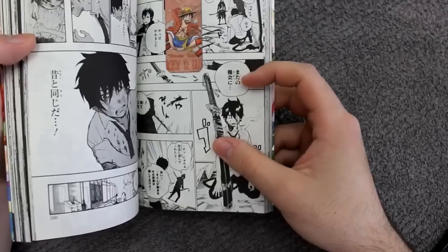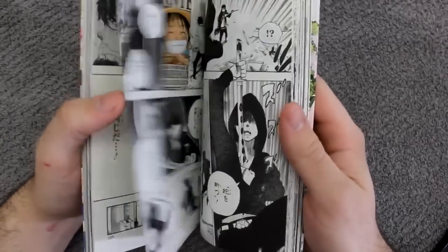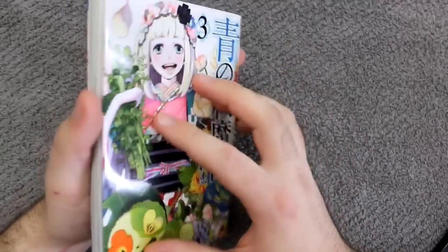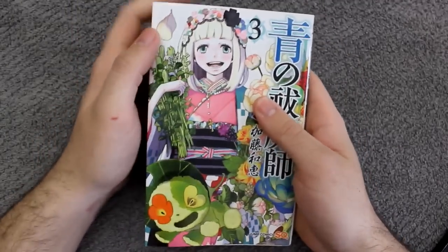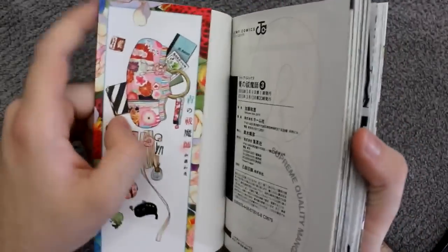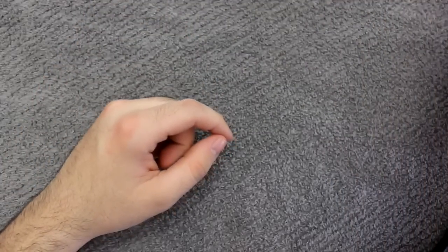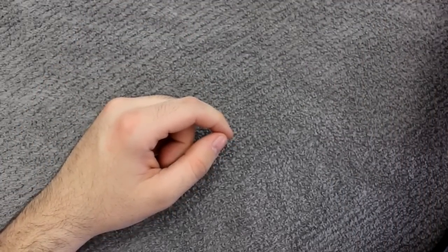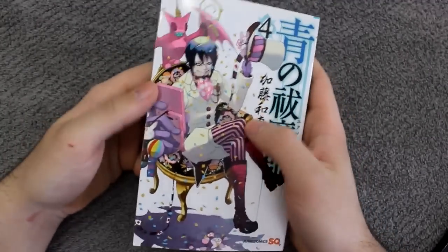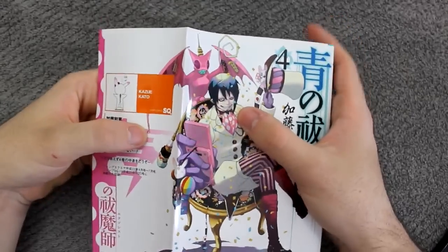Practice my reading capabilities of Kana. But at some point I stopped because I figured it wasn't worth it until I actually start using it to learn words and stuff. But yeah. Volume 4. You look so evil in this.